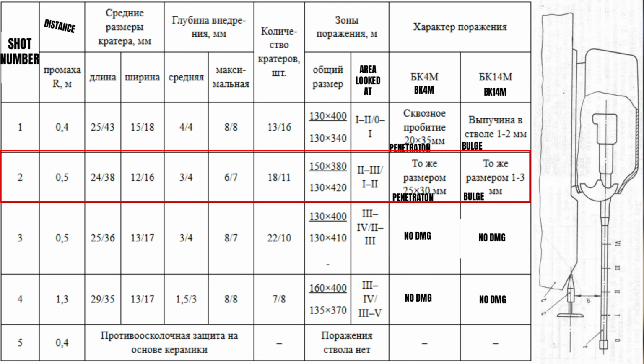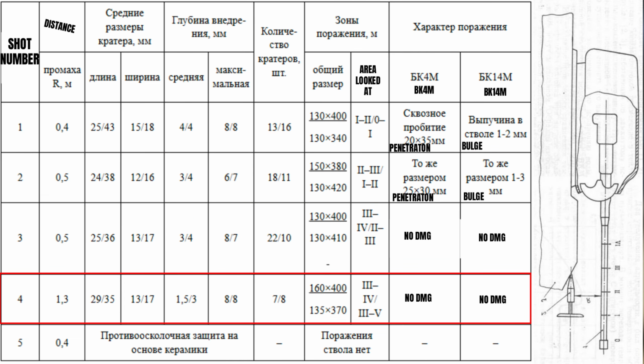At 0.5 meter distance, on the middle sections of the gun, there is still penetration of the same size for the BK-4M and the same bulge for the BK-14M. The back sections, however, remain undamaged. At 1.3 meters, there was also no damage. In the last test, a ceramic protective layer was added to the gun, and there was no damage, even at 0.4 meters from either shell.